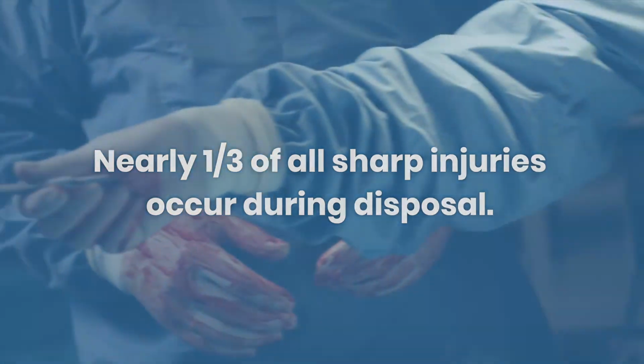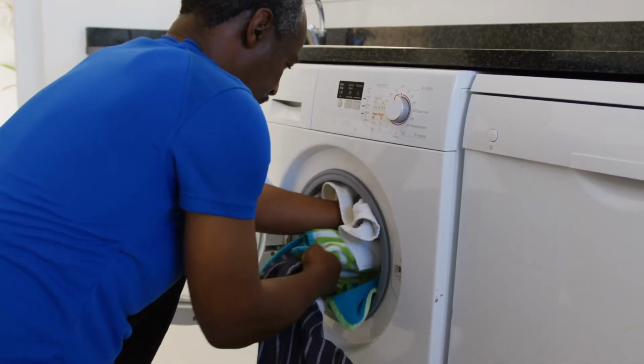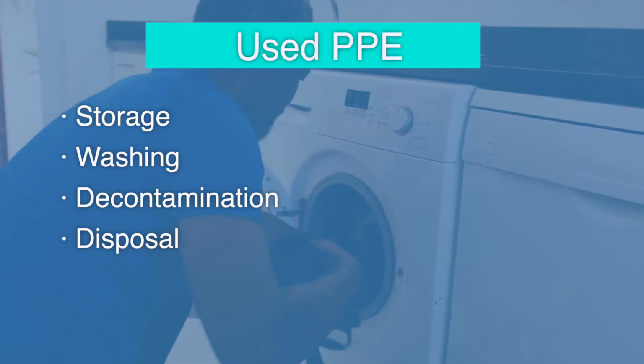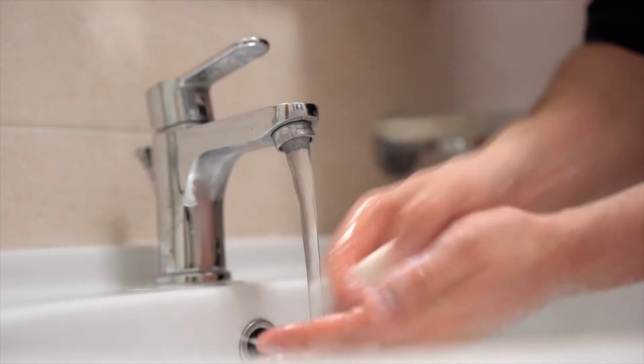Follow proper procedures for handling and disposing of contaminated specimens, laundry, and other potentially contaminated items. Place used PPE in designated containers for storage, washing, decontamination, or disposal. And be sure to wash your hands as soon as PPE is removed.